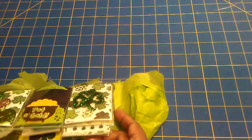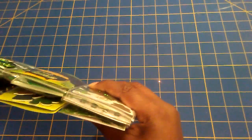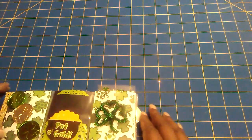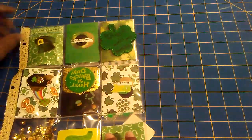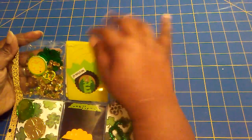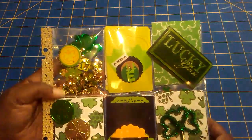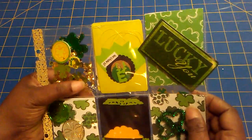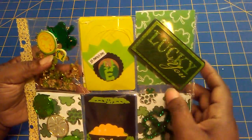Yes, y'all, I just dove right in, okay? Didn't try to preserve the paper or anything. Terrible. Look, yay! Look at how pretty it is. She always stuffs them. Oh, look at this little pocket. Do you guys see that? Look at my little shaker pocket. I love it. Thank you, hon.